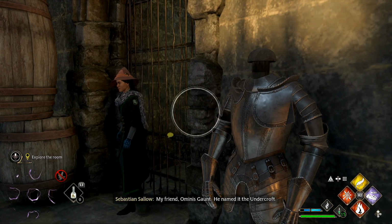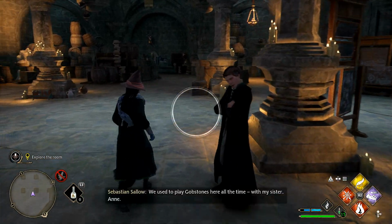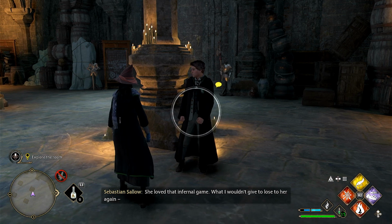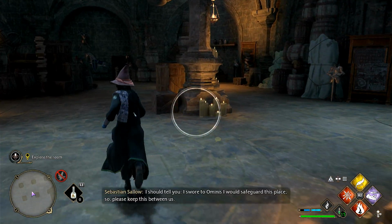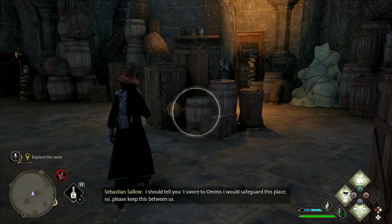How did you find this place? My friend, Ominous Gaunt. He named it the Undercroft. We used to play gobstones here all the time, with my sister, Anne. She loved that infernal game. What I wouldn't give to lose to her again. I should tell you, I swore to Ominous I would safeguard this place. So please, keep this between us.